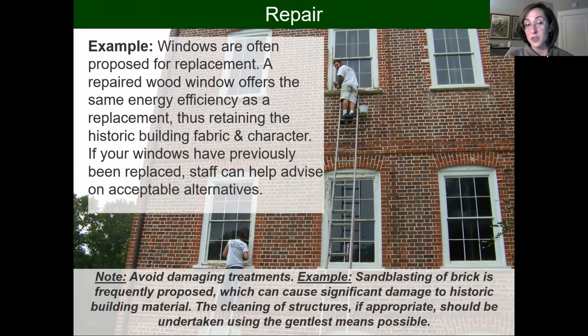The other thing that we're going to help you steer clear of are damaging treatments, because there are all different types of things that you can do, sometimes unintentionally, that will damage your property, such as sandblasting brick. It can cause significant damage. We get a lot of questions about masonry repairs and things like masonry sealants. So we might give you some certain advice to help you avoid damaging treatments, or just recommend a better course of treatment for a specific problem that you're having. So it's also a nice opportunity to get some technical assistance when it comes to taking care of your historic property, because we do have a lot of resources that we can offer you as you're going through this process.